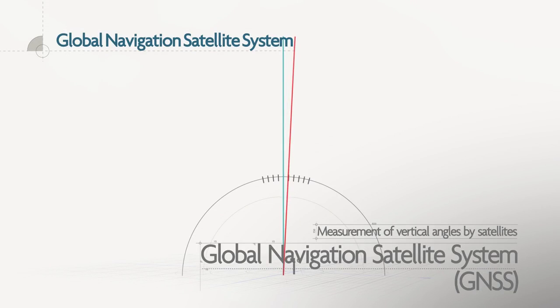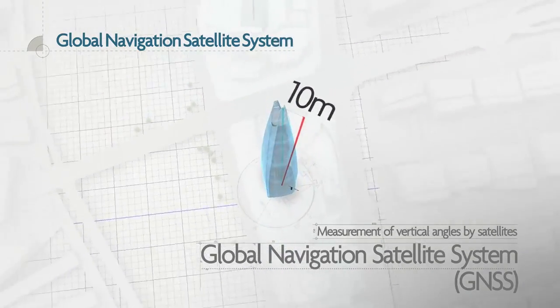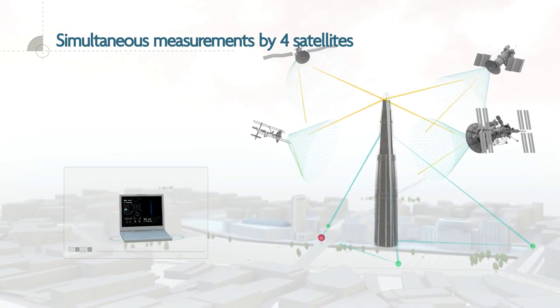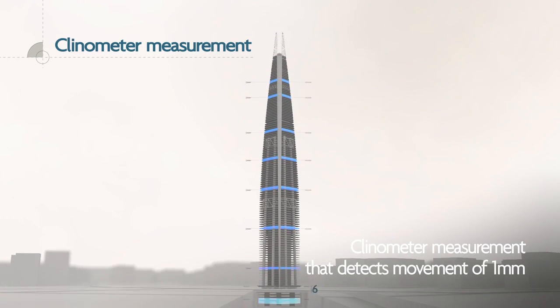For a skyscraper, a ground level 1 degree difference in angle means a slope of over 10 meters at the top. That's why the Global Navigation Satellite System called GNSS is used. The error is adjusted based both on the values measured simultaneously by 4 satellites and readings of 7 inclinometers.